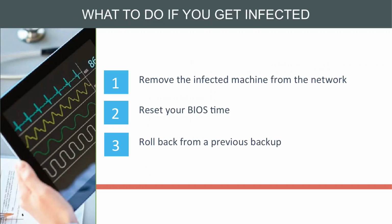So let's talk about what to do if you get infected, and then some of the other remediations. The first thing you should do if you get infected is get that machine off the network. You want to stop the malware from spreading, and you should assume that the malware could make use of the internet connection and spread to other users. You just want to isolate that machine from the entire network. That's first and most important.